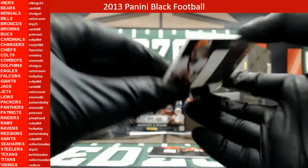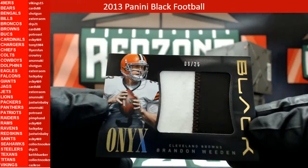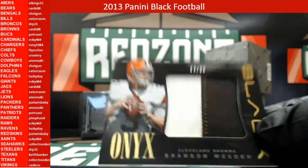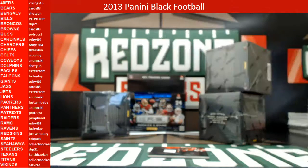After that, we're going to have a Brandon Weeden 3-color patch for the Browns, 8 out of 25. Excuse me, 6 out of 25. 6 out of 25 for the Browns, heading out to Cards 88. Cards hitting again.